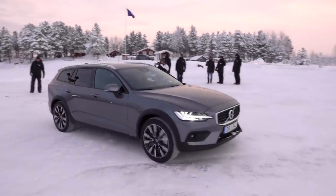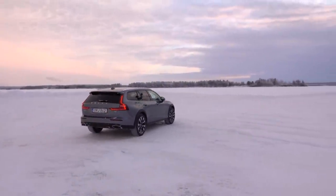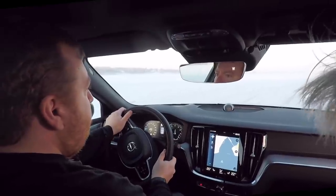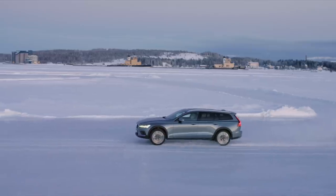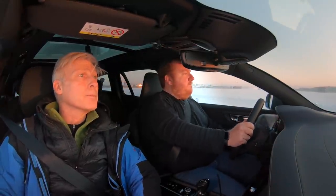Jordan, fresh off a winter driving course, takes the wheel first. These cars are outfitted with winter tires that make a big difference. For the first few laps, we're directed to keep the electronic stability control on. How's she feel? Feels good. Yeah? I can feel it.